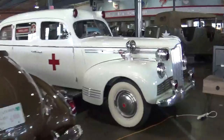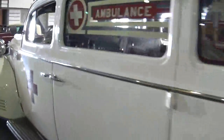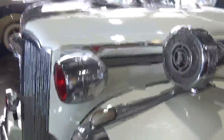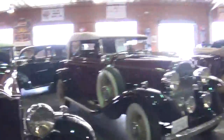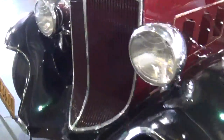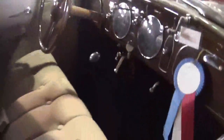I see this thing right here. Haven't seen this thing since my first visit here. Ambulance. I think this is Cadillac, I don't know. 1942 Packard, okay. That thing looks cool. Yeah, see, here's the 32 Buick during my first visit here when I rode in. Also a few weeks back as well, like I said. Here's the 32 Packard I rode in. Here's the 35 Chrysler Airflow that I rode in last week. Next time I ride in this, I'll ride in the back seat.